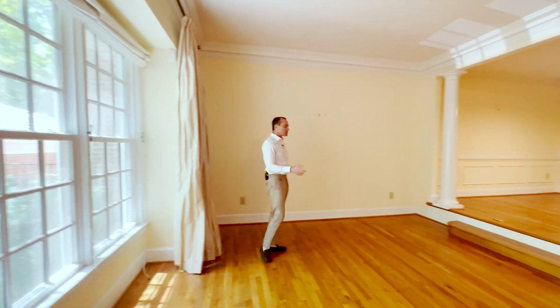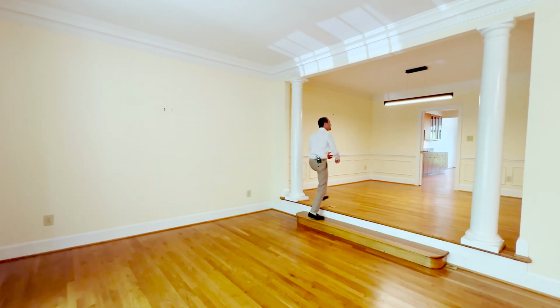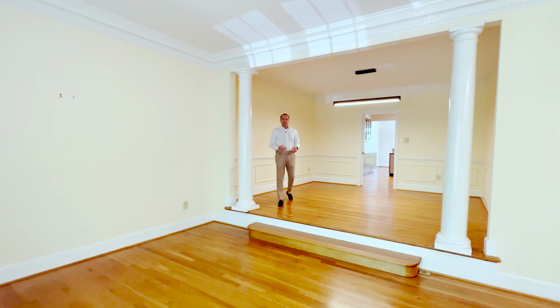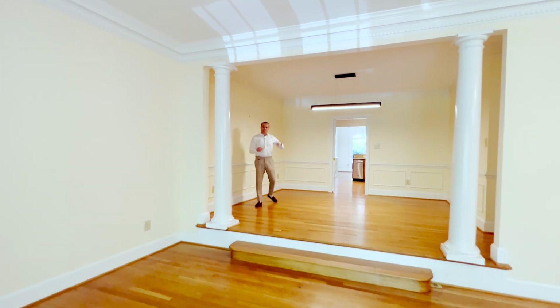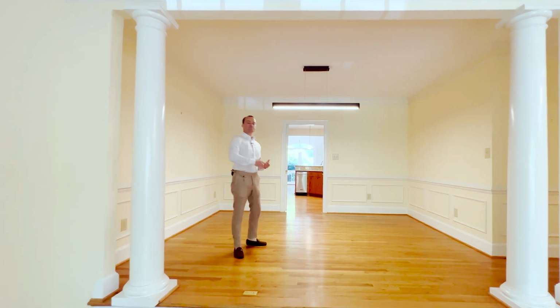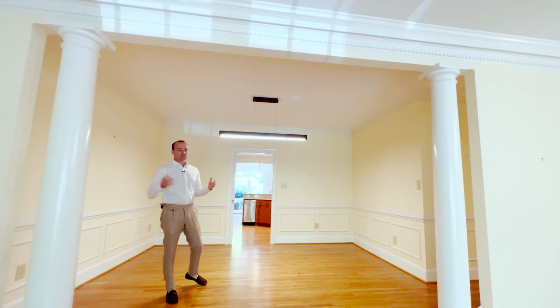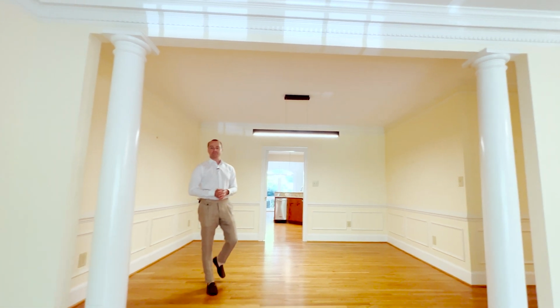And then moving right through the living room, we come into the dining room. So the dining room easily accommodates seating for 10. I think Thanksgiving, you could fit 12 if you needed to. And obviously with the living room being right here, you can spill and do overflow for entertaining large guests, which is just a wonderful addition to the layout here.